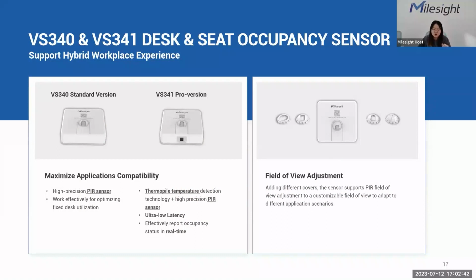And for more accurate detection, we also provide a couple of covers to adjust the field of view angle for the PIR, and all of these covers will be packaged in the package together, and users can pick any one of them they need to install it and to adjust the field of view angle to get the most appropriate detection area for the desk and seat occupancy sensors.